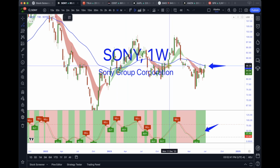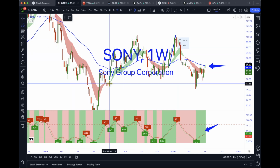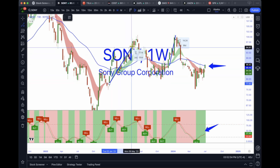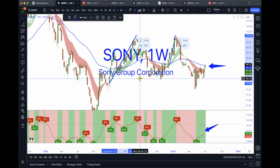From the time the cloud turned green to the top, Sony moved $14 last time. The time before that, we're going to go right from the green cloud to the highest high before it reversed. Okay, and we are looking at $22.